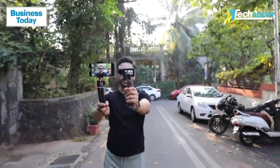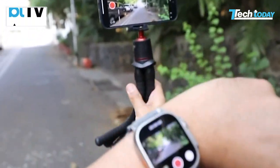Well, let's give this a try. I'm running on a wide angle here with the iPhone, monitoring stuff on my watch, and here on the GoPro. Let's see what the output is like on these devices.